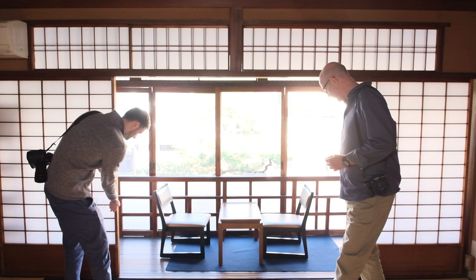Great. So what's the deal? What are we going to do here? So what we're looking for is to do a silhouette shot so that most of the light is coming through the screens here. Like a profile. Profile shot. Okay. And so we get to see the outline of her face and her hair and her kimonos.